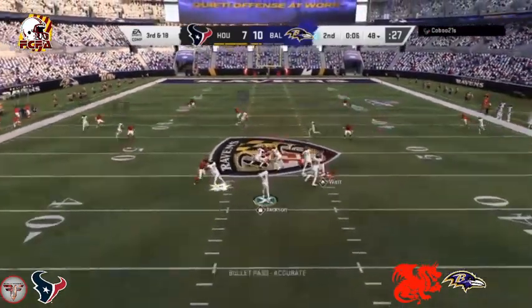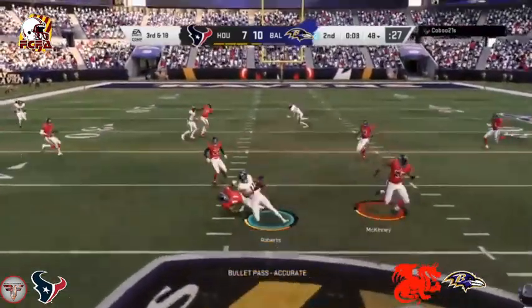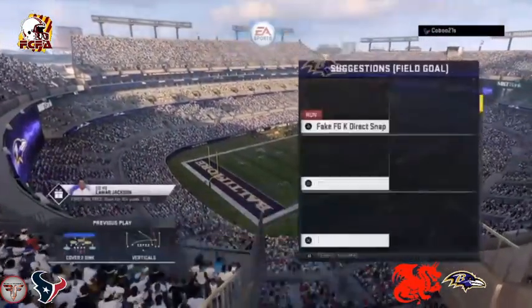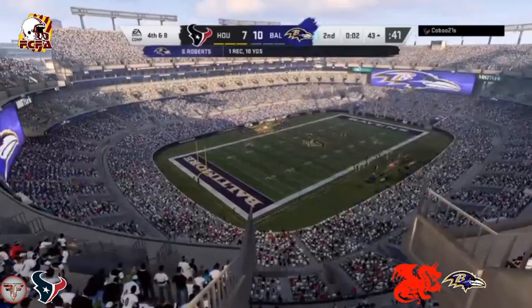There's Jackson on 3rd and long. And this one complete to Seth Roberts. And he's going to be stopped here at the 43, and that is not near enough to pick up the first.